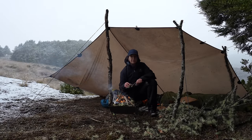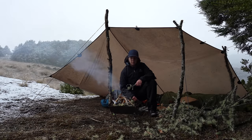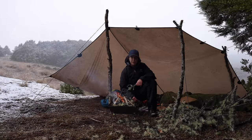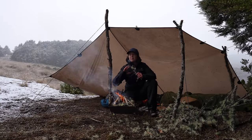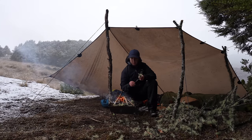So the nice thing with this firebox is that I can move it around, and that's why I brought it with me, because if the wind changes I want to be able to move it, and I want to be able to have it close enough to me that I can really feel the warmth of it. And sometimes when you set up a fire pit, you've got to set it up outside of the tarp so you don't melt it, but then sometimes it's just so far away you don't really feel the heat.